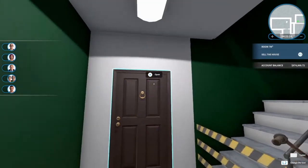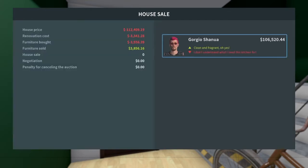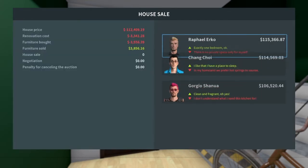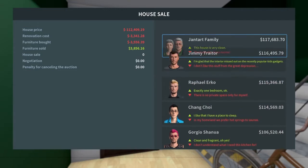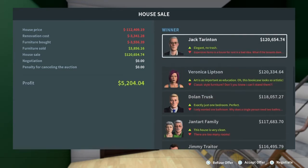Alright, pretty awesome. Okay, so we bought the house for $112,000. House parcel, yada, yada, yada. Put on the auction. So we probably lost a ton of money, it's looking like, because I spent a ton of money. Yeah, we definitely lost our butt on there. Oh wow, I almost sold the same amount of stuff as I bought though. But I spent that extra $3,000. So yeah, we really lost our butt on the one to move in.